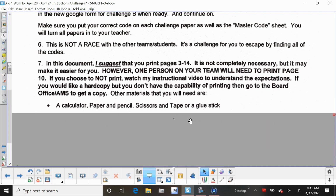All right. So in this document, this PDF that I've attached to Google Classroom, I suggest that you print pages 3 through 14. It is not completely necessary, but it may make it easier for you. However, one person on your team will need to print page 10. If you can't print or don't want to print, that's fine, but someone needs to print page 10. If that is still impossible, email your teacher, or you can email me, and I will help you with how you can handle page 10.